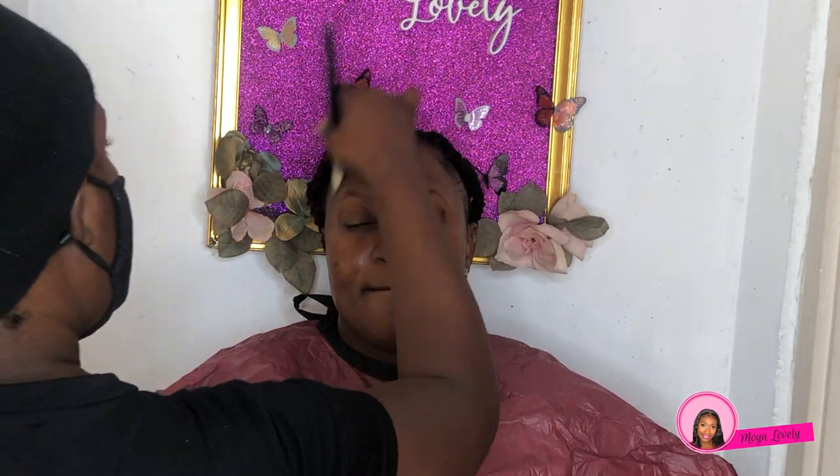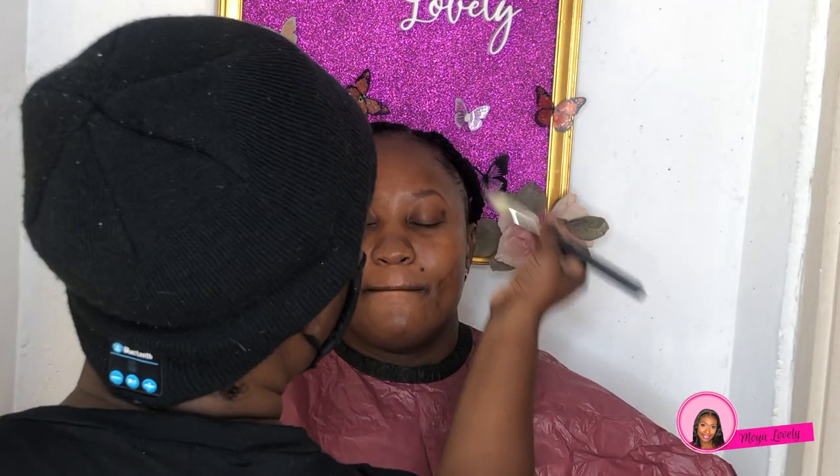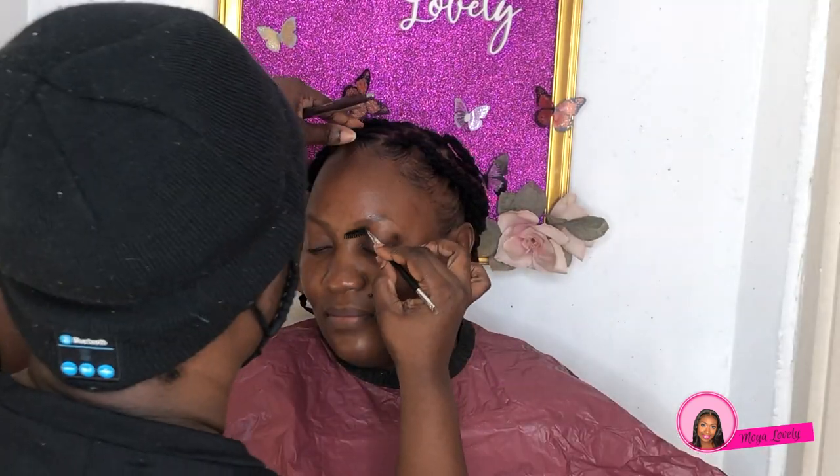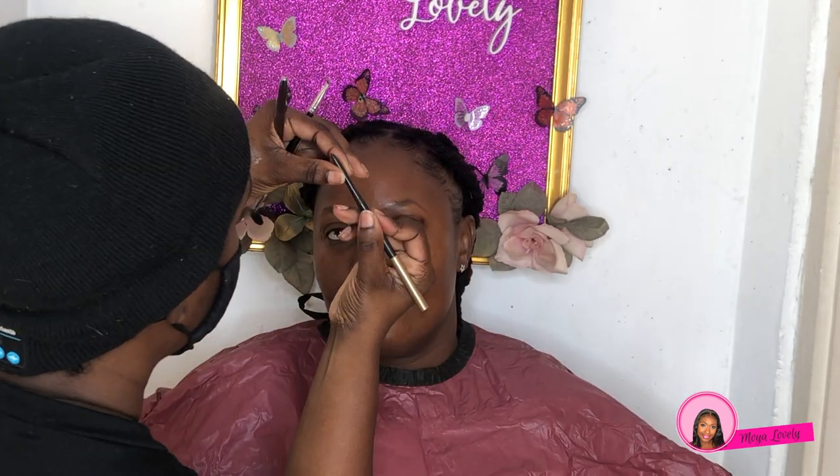Now I'm moisturizing the skin, or prepping the skin with some skincare. I'm using, you guys know the gist, that's a niacinamide by Good Molecules. And then I'm gonna move on to the brows.